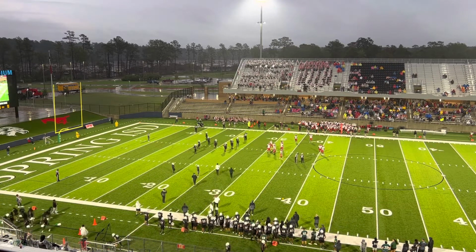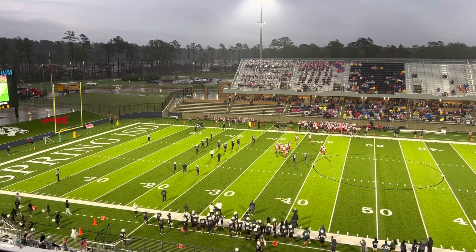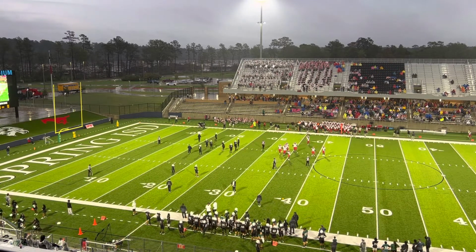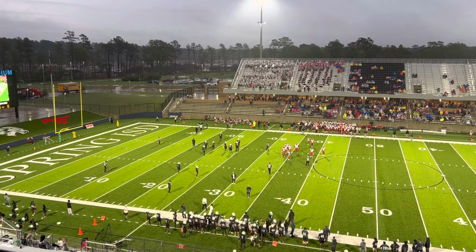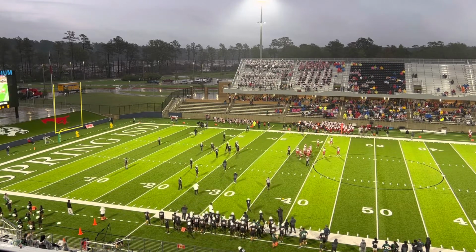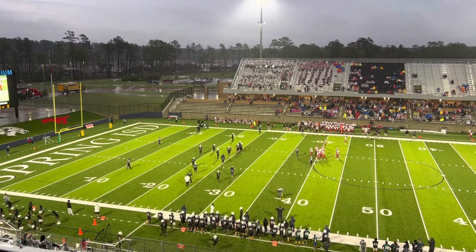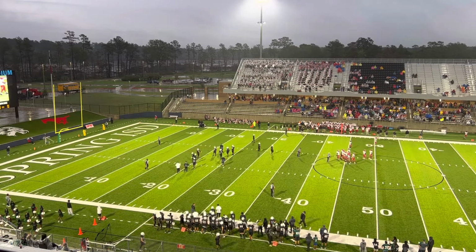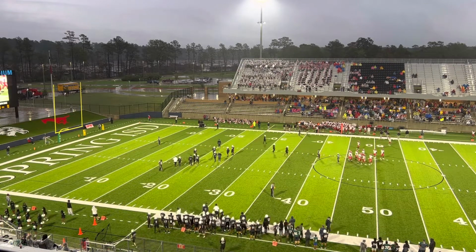So it looks like athletic training staff going to the far side of the field. It looks like there's a Spring Lion down on the far side of the field near the sideline. So we'll see if we can get a number there. So 10:15 remaining in this opening quarter.